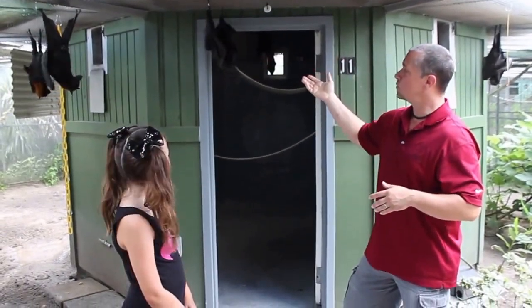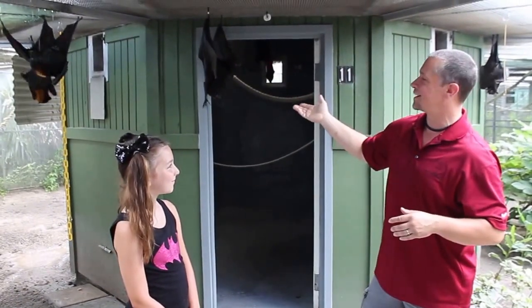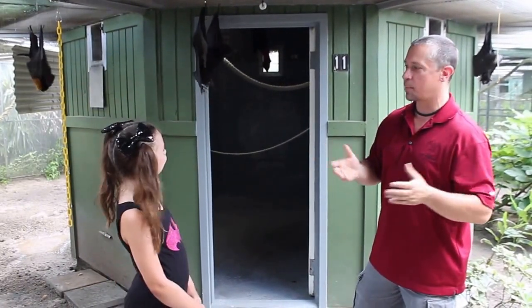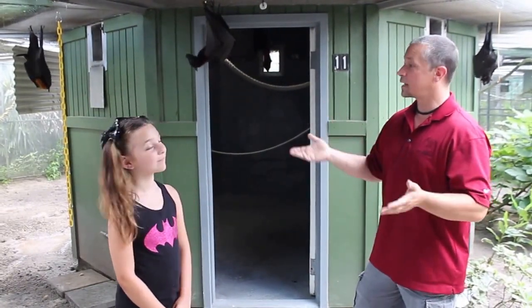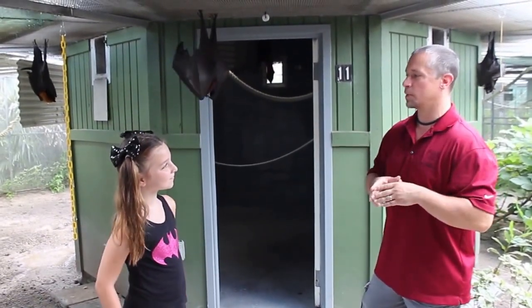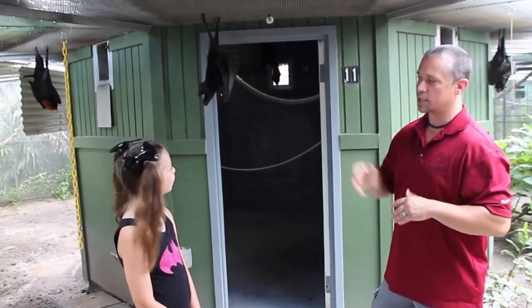So the type of food that we give these guys, and that's how bats go to the bathroom, the type of food we give these guys is really just a big fruit and vegetable salad. About 36% of their diet is apples, but we also feed them pears, banana, cantaloupe, grapes, sweet potatoes, carrots, kale, and we also put in a vitamin mineral supplement just to make sure they're getting all the fruits, vegetables, vitamins, minerals that they need.